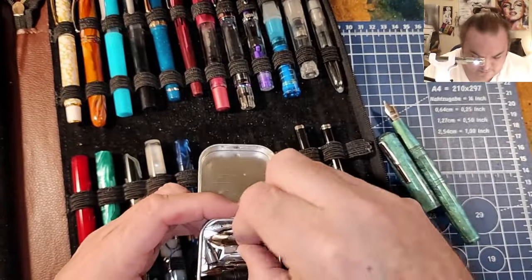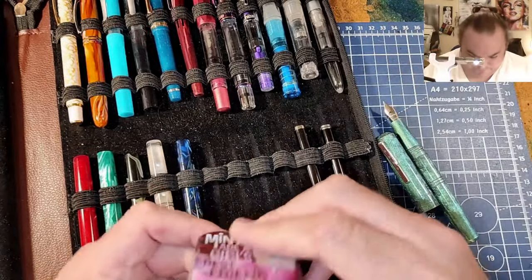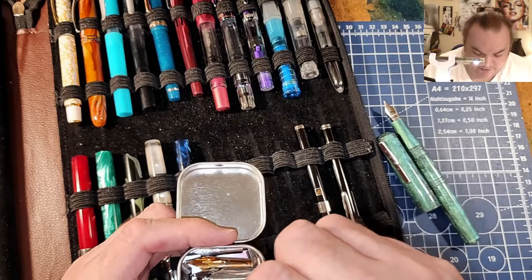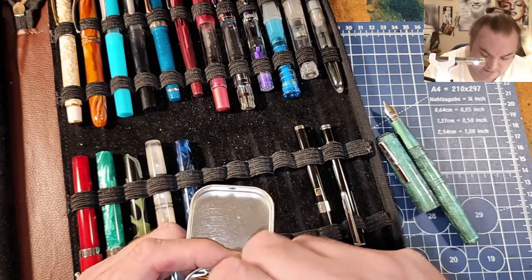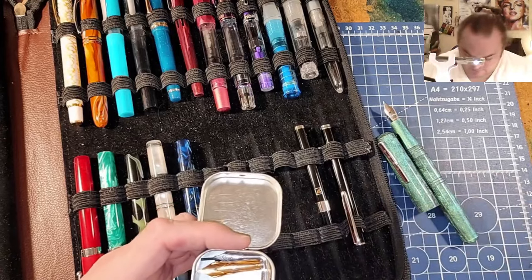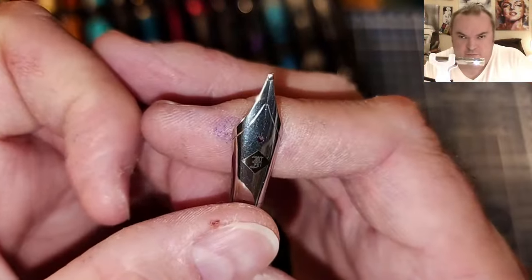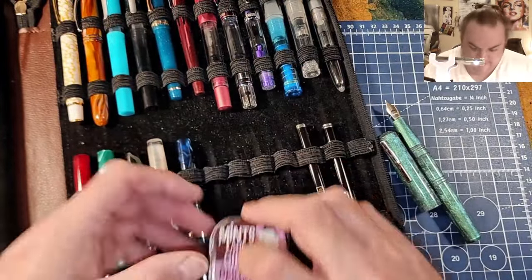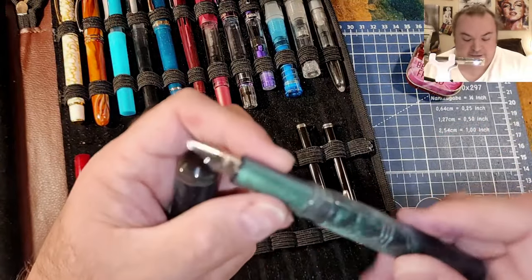Yep. I picked it up, I put it down, and now it went directly to the bottom. That's just how it is. There's the Franklin Christoph nib that came with it. I harvested it so I could use it in my other pens, but this is a really nice pen.